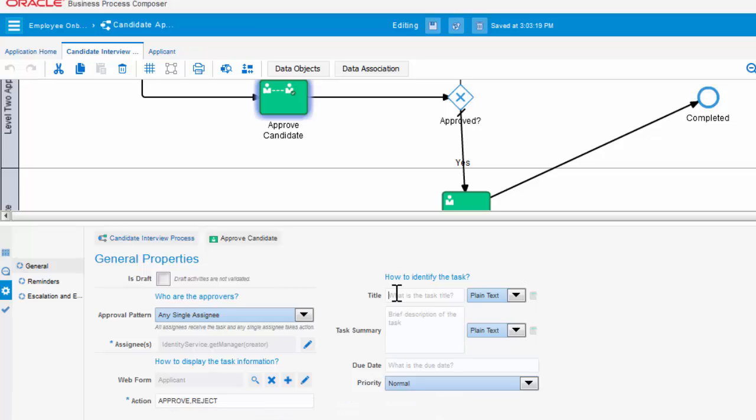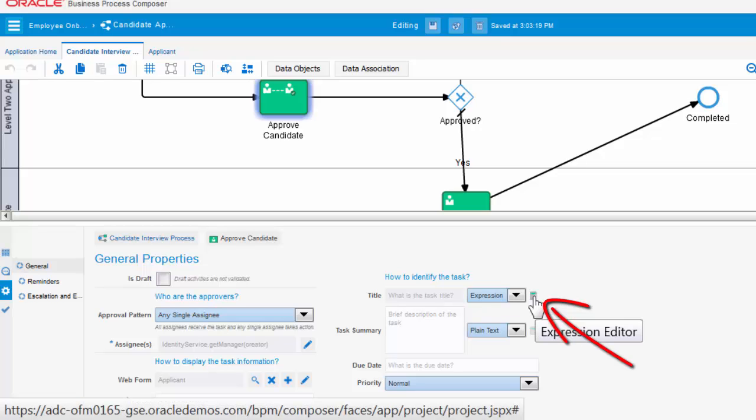And we've got one more thing to do while we're in this panel. Unique title. So when the list is shown to end users, how do you want to let them know who the candidate is so they can just pick a task? So it's like the subject in an email. So they pick the right one. Well, change this to expression. We're going to use that payload coming in to this form, and we're going to use that to set the title. So expression, expression editor.